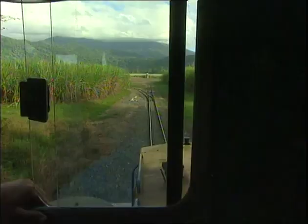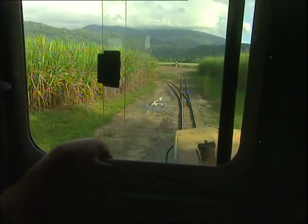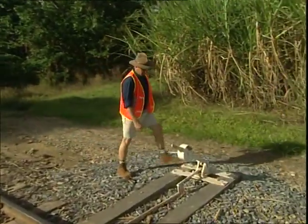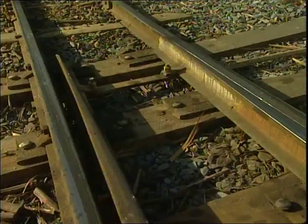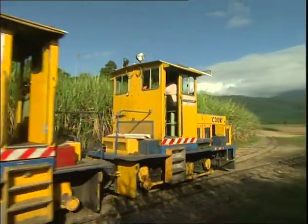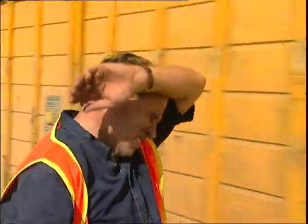There's a lot of points here, so pull up. I'll get you to change those points. All right. Just check the blades to make sure that when you do change it, there's no rocks between the blades. Yes, George. Actually, he's got a good reason for saying that. If a rock jams between these rails, it could derail the train. And that'd be the end of my career as a fireman, I'd suspect.